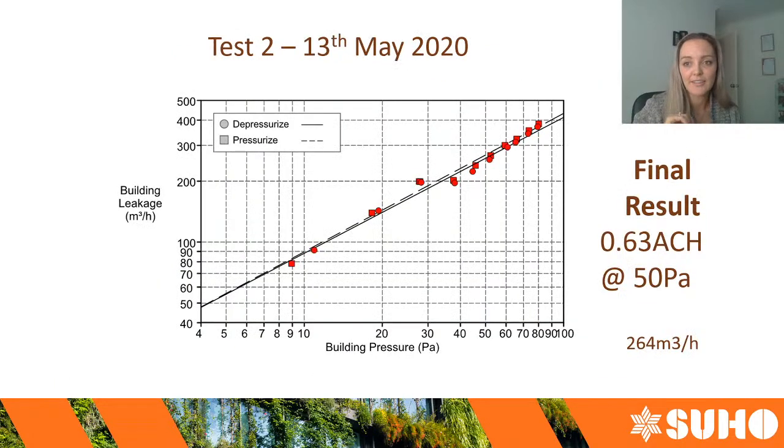So here we have the final result, very similar graph to the one from last time, and this time we ended up with 264 cubic meters per hour instead of 263 cubic meters per hour, which converted to a slightly higher result of 0.63 air changes per hour at 50 pascals.